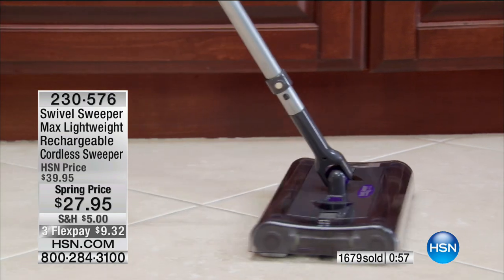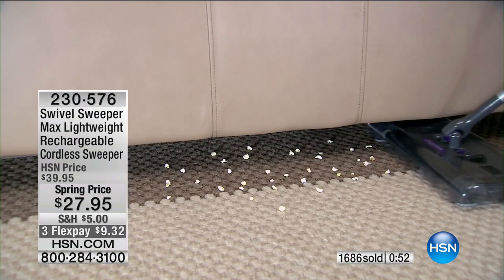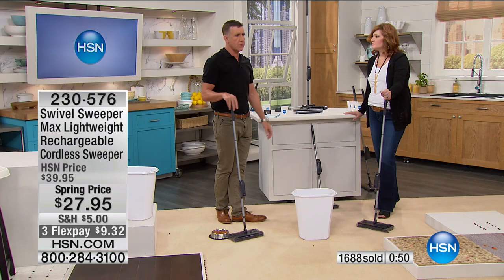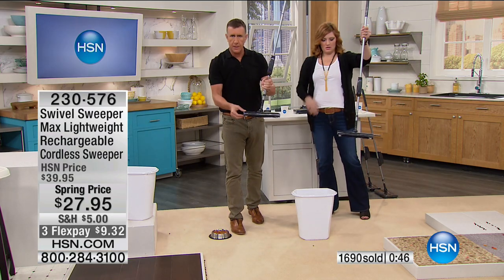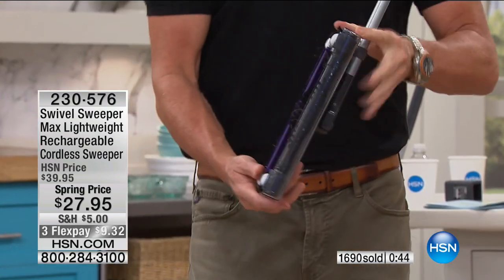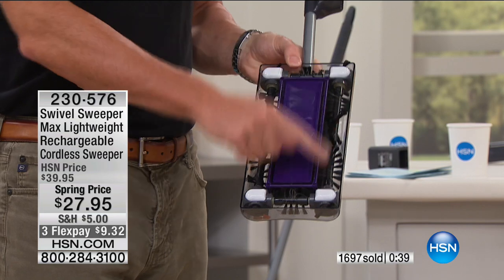In fact, if it gets really messy, you can take this apart and put nearly all of it in the dishwasher. Oh, okay. So if it gets a bit grubby and you want to clean it, you can take the brushes and put them in the dishwasher, and you can take this little piece off on the edge.